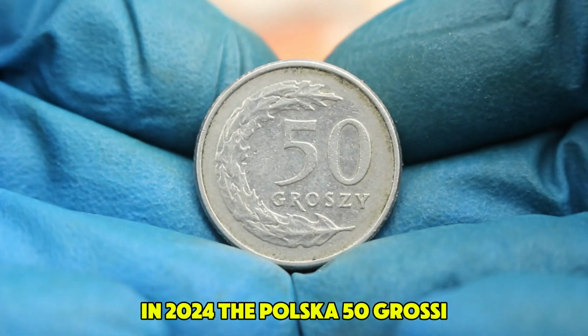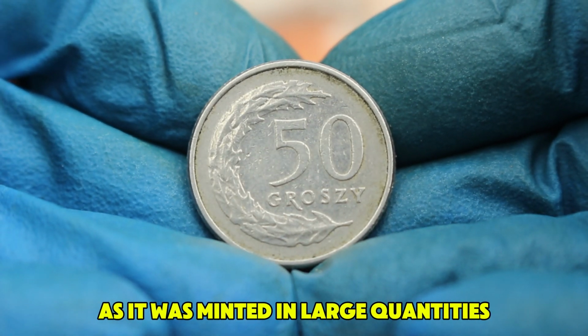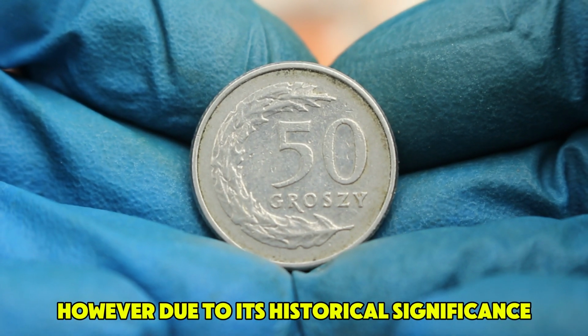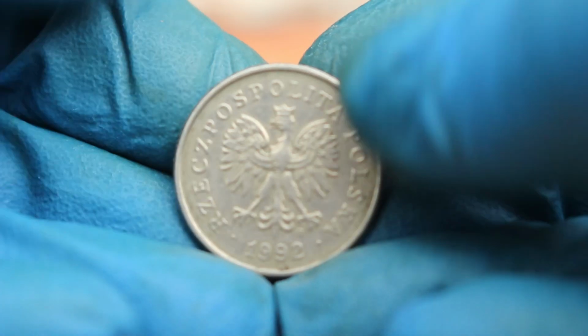In 2024, the Polaska 50 groszy 1992 coin is still considered a fairly common coin, as it was minted in large quantities. However, due to its historical significance and its place in the early 1990s reformation of Poland's currency, it has gained some attention from collectors.